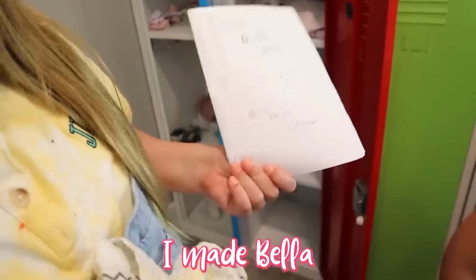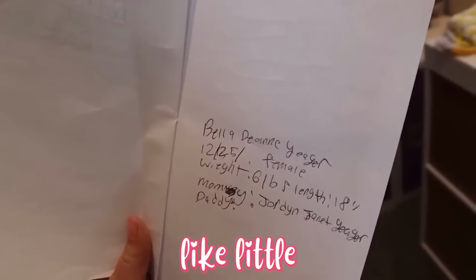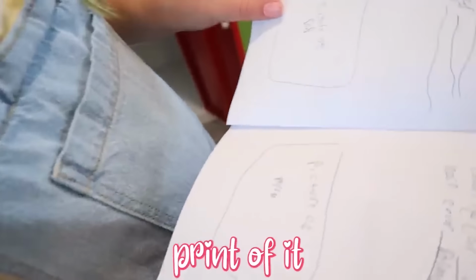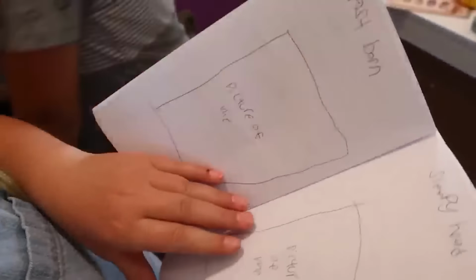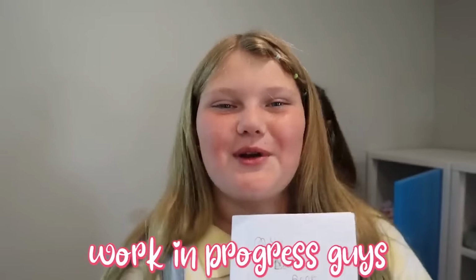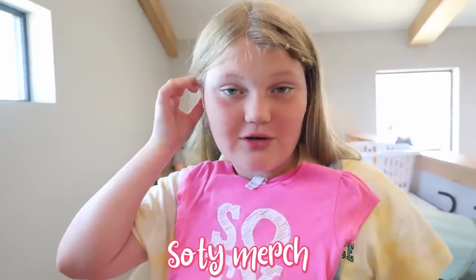Aww, I made Bella a little baby book. So this is her little page. I was gonna tape her birth certificate right here, but I decided not to. I might make a print of it, and then there's about my daddy and about my mommy, and I would put some pictures here, and then other pictures. It's a work in progress, guys. Look what I got for Summer. Now she can officially wear SOTY merch.